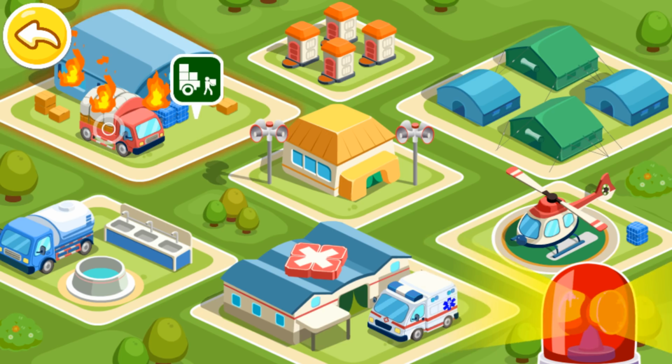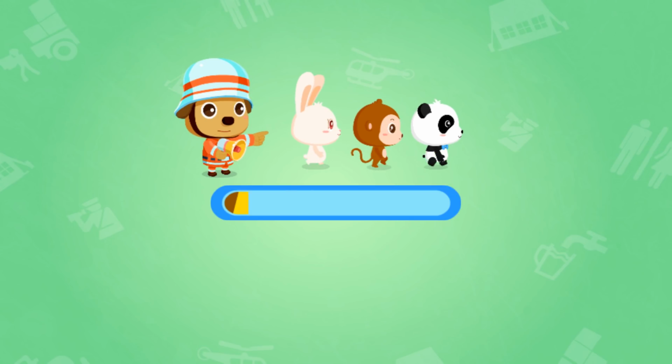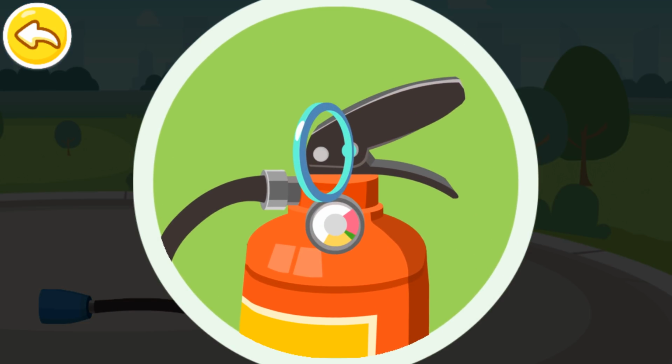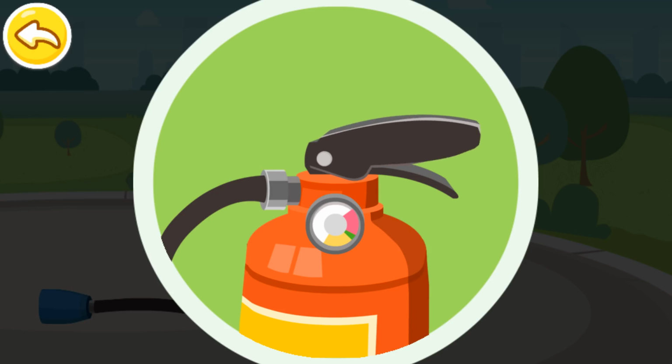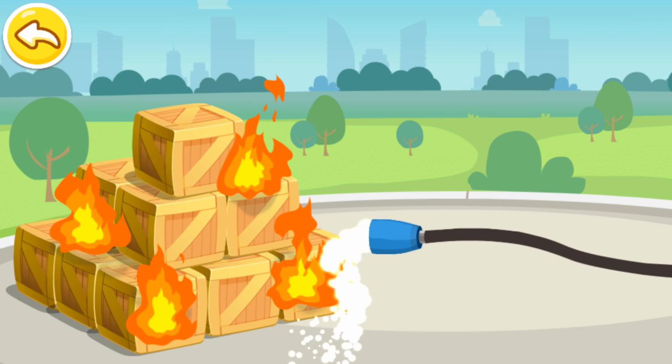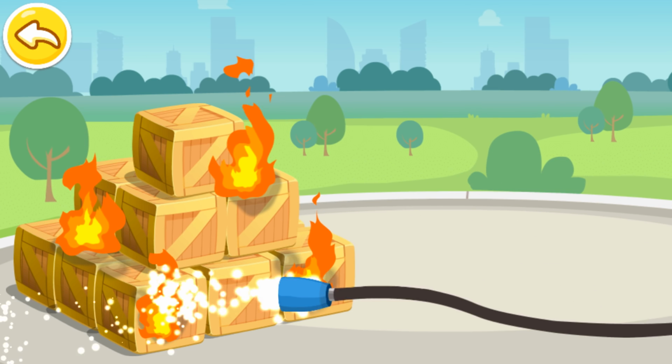Fire! Fire! Rush out, firefighters! Do you know how to use the fire extinguisher? First, pull the pin in the handle. Secondly, grip the handle. Thirdly, aim the nozzle at the base. Great! Extinguish the fire right away.